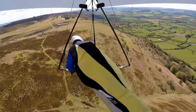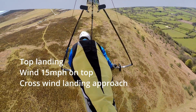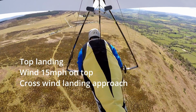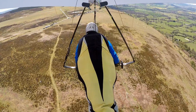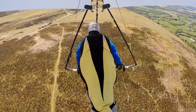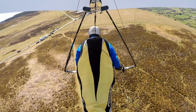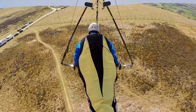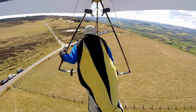This is a landing approach at the Long Mynd. The landing field is 1500 feet above sea level. There is about a 15 mile an hour wind coming from the west, so from the right to the left. You cannot cross over the road as there is a glider field in that direction, so we did a crosswind landing approach. There is rotor at the back of the field as well, so I was trying to come in not too far back, not too far forward, so I didn't overshoot.